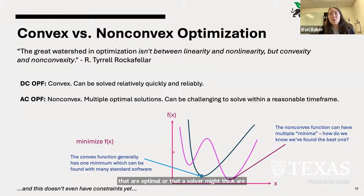So here I just show a one-dimensional optimization problem where we're trying to minimize some function of the optimization variable x. So we're trying to determine the best x that minimizes this function. In our case, this is the best power generation that minimizes the cost. This pink line is non-convex because it has 2 points where the derivative is equal to 0.